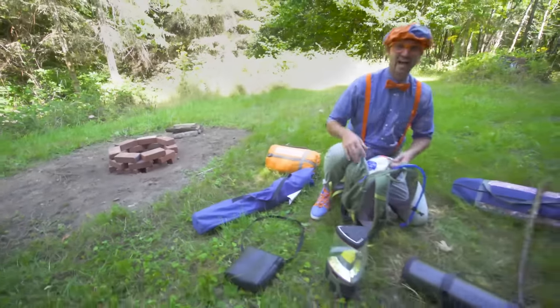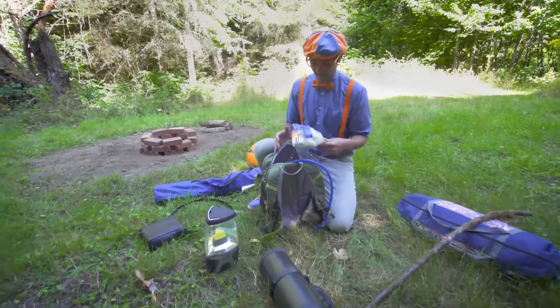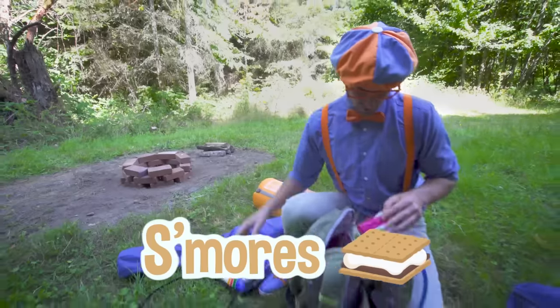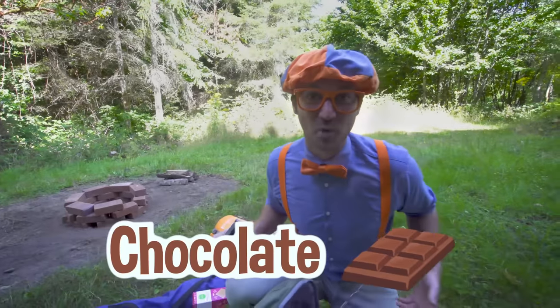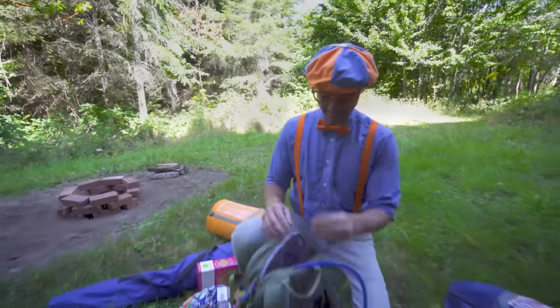All right, I'm just unpacking all of my camping gear. Oh, can't forget the marshmallows. This is for the s'mores later. Ooh, and the graham crackers. Ooh, and the chocolate. Have you ever had a s'more before? S'more before. That rhymes. That's silly.